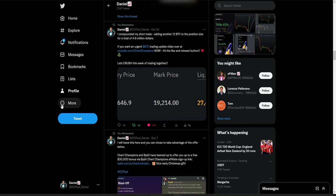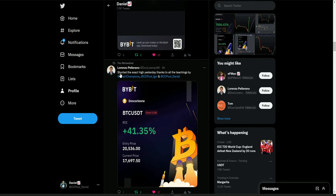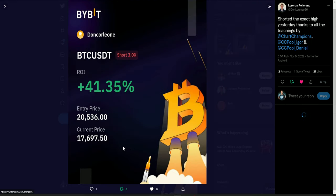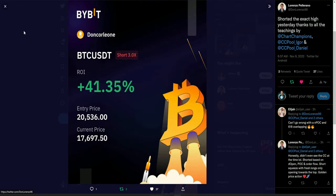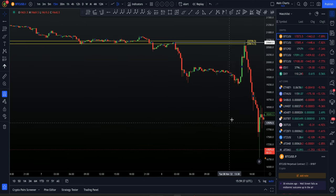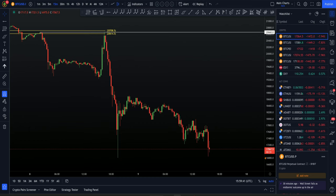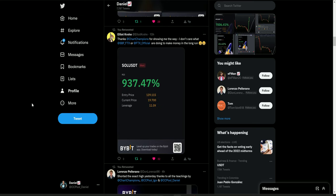I'm just going to say, hey, you got to pay attention to Chart Champions if you want to know what's happening next. But here you can see other members of the Chart Champions shorting the exact high yesterday, all thanks to the teaching of Chart Champions, Igor and myself. Here you can see that entry price very similar around that 20,500, shorting the rises while everybody else is following the news and might be getting even bullish about these buyouts. No, we trade the charts and we absolutely crush them together as a team, CC pool.